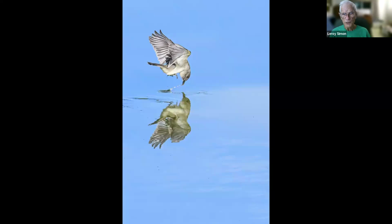And here's another picture of one of those phoebes. I believe it was picking up small insects from the surface of the water. I couldn't tell what he had here, but I think he had a little water strider, some kind of an insect in his beak that he just picked up.